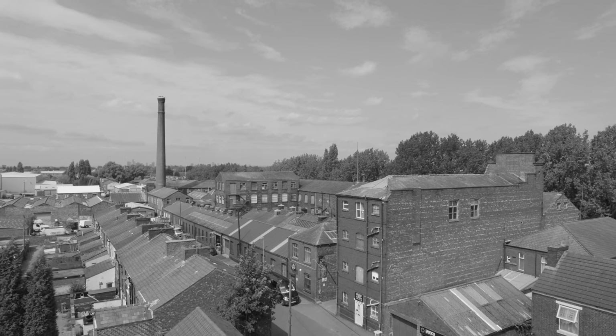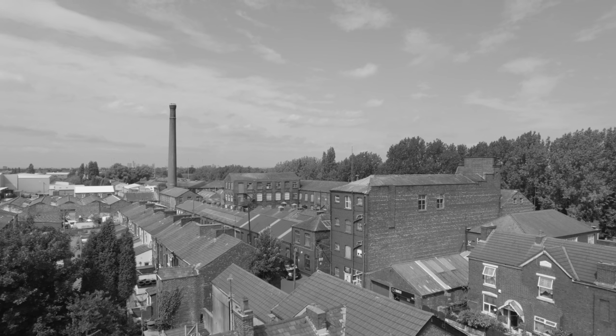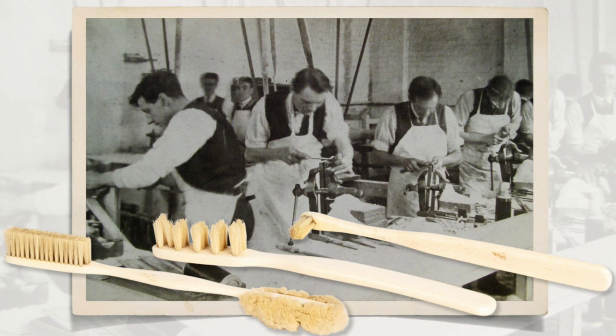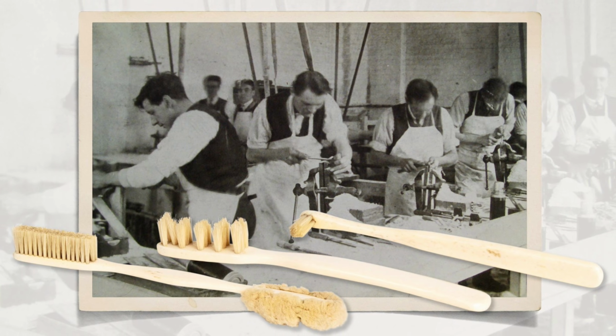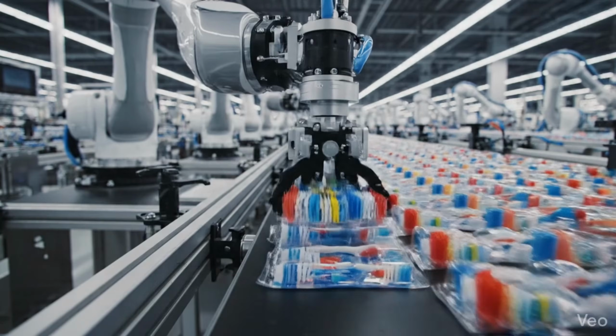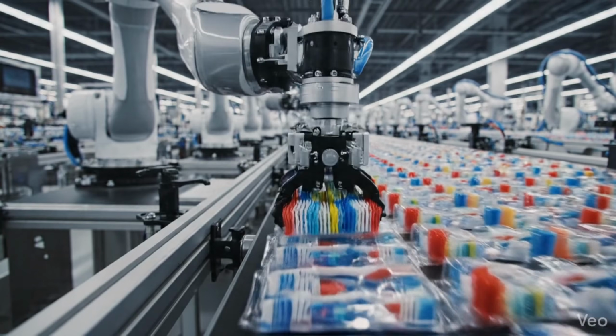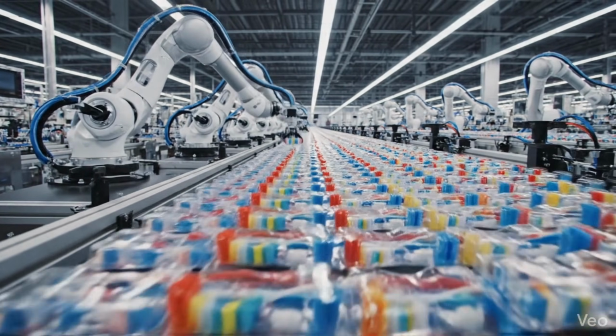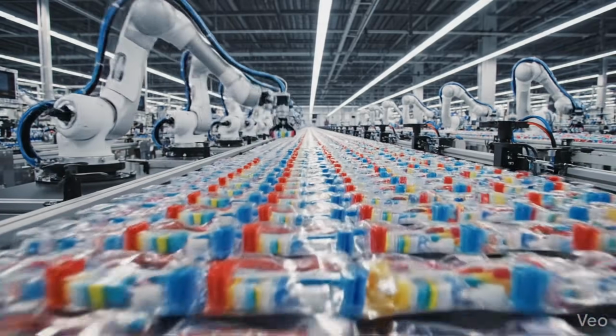A British merchant named William Addis encountered it and saw an opportunity. In 1780, he began mass-producing toothbrushes in London. Bone handles, boar hair bristles, imported from Siberia and China. His company still exists today. It's called Wisdom Toothbrushes, producing over 70 million brushes a year in the UK.